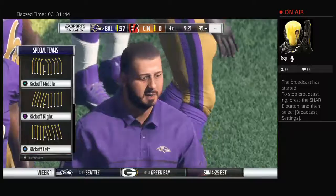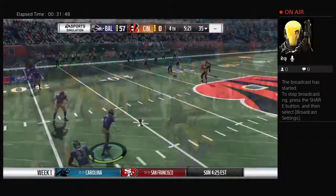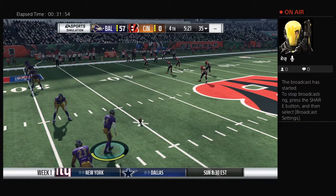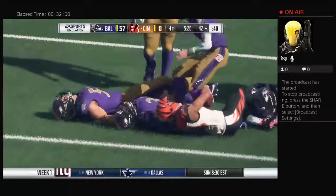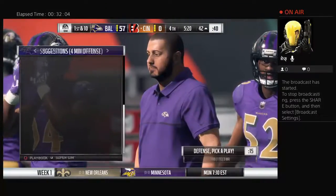Tough opponent. A little work still to do, though. Oh, a little cruel here. They're going to go for the onside kick up big. And this is going to be snuffed out. The Bengals recover. Fourth quarter, they felt like they needed the football back. Unfortunately, they couldn't get it.